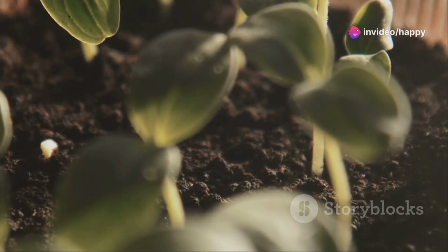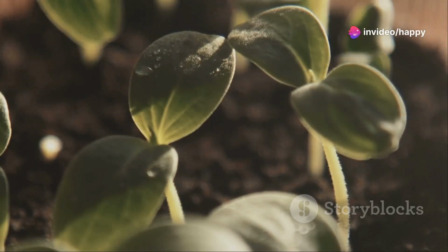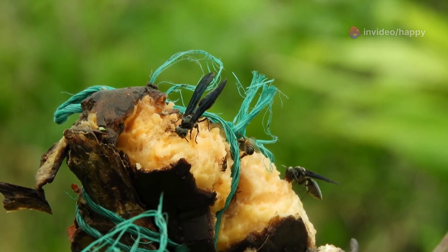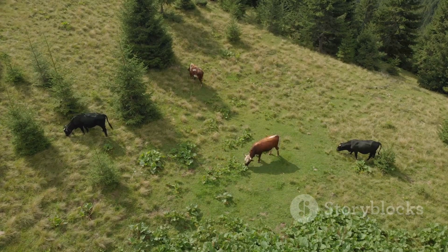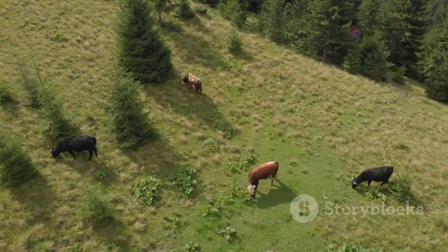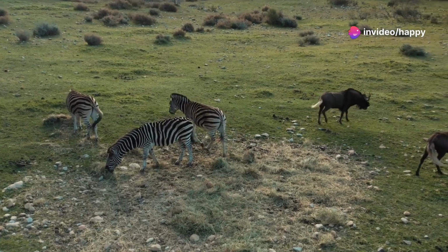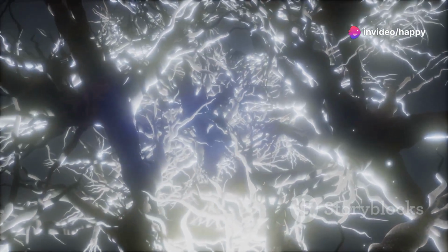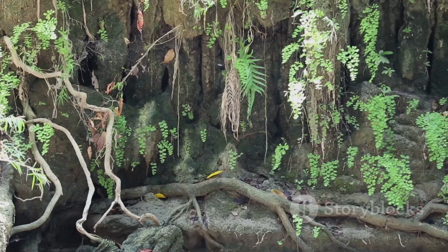This ability to produce their own food makes plants the start of most food chains. Herbivores eat plants, carnivores eat herbivores, and so on. Even if an animal doesn't eat plants directly, its food source can usually be traced back to plants somehow. For example, a lion might eat a zebra, which eats grass. Without the grass, there would be no zebras, and without zebras, no lions. It's all connected, and it all starts with plants.